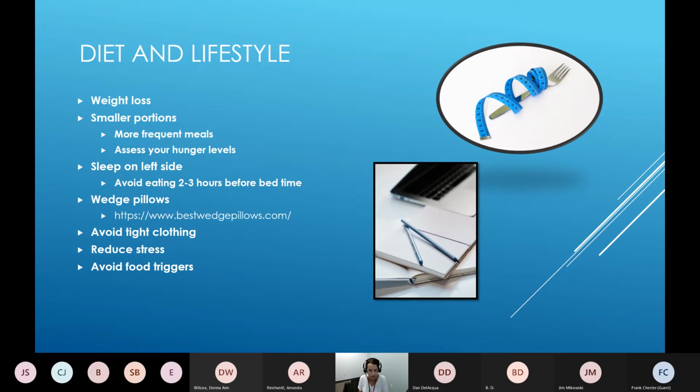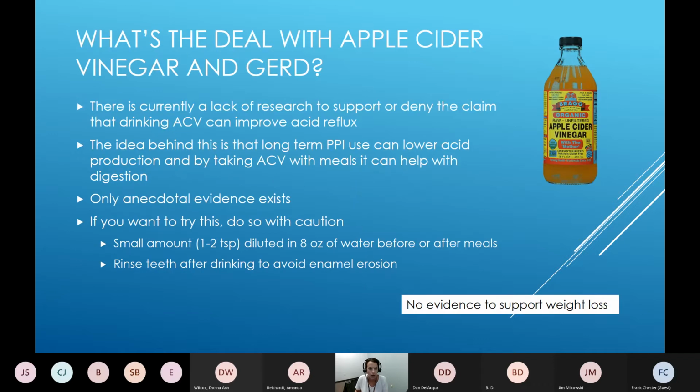And then we're going to go into triggers next, which is really the real key to all of this. So knowing what your triggers are. I get this question a lot about apple cider vinegar, so I just wanted to address this today. There's no evidence to support that apple cider vinegar can help with weight loss, but there is some anecdotal evidence to say that it can help with GERD in a natural way.